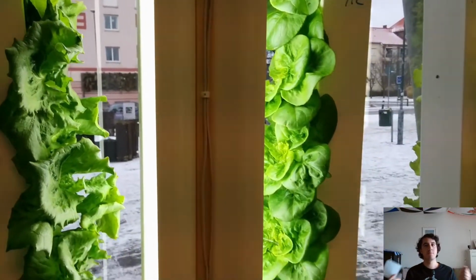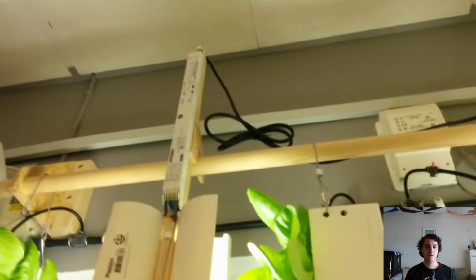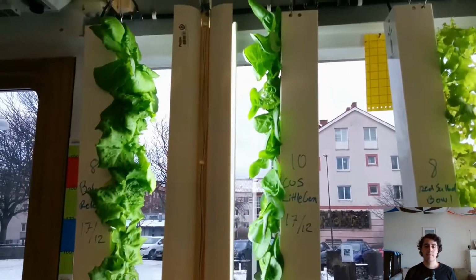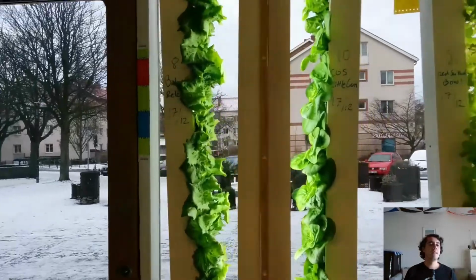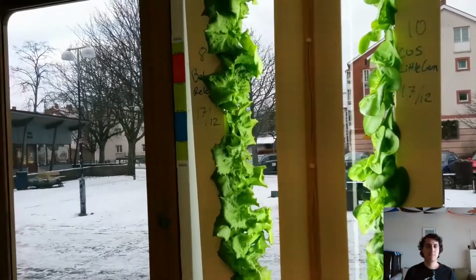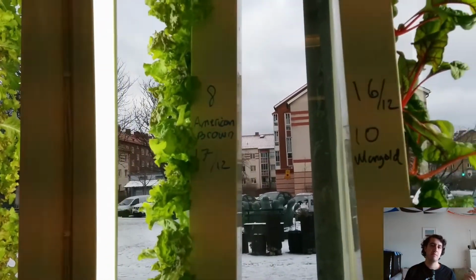Yeah, it's all very adjustable, so we could always move them apart or closer together if we need to. That was something that was very well built. That's why we built it this way, because we have a lot of flexibility as the plant is growing. And yeah, this is one type of lettuce. We have the name, so you can see Batavia Relay, Cost Little Jam, Red Salad Bowl, American Brown. So these were the main 4 types we were doing.